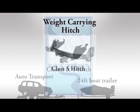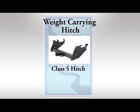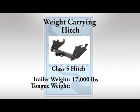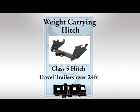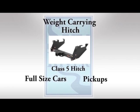And the final class of receiver before we step up to the fifth wheel hitch is a Class 5 hitch. A Class 5 hitch is an extra heavy-duty undercar receiver that can tow up to a 17,000 pound trailer and a tongue weight of 1,700 pounds. This, of course, is for heavier applications like travel trailers over 24 feet. The Class 5 hitch will be found on full-size cars, pickups, vans, or SUVs.